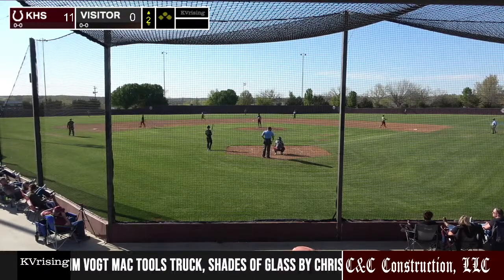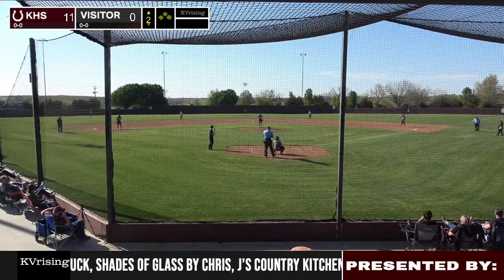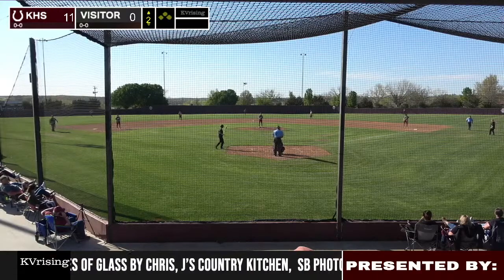All right, Henryetta back up at the plate now. Connor Bullard, number 22, up to bat. He's the pitcher who came in the first inning.